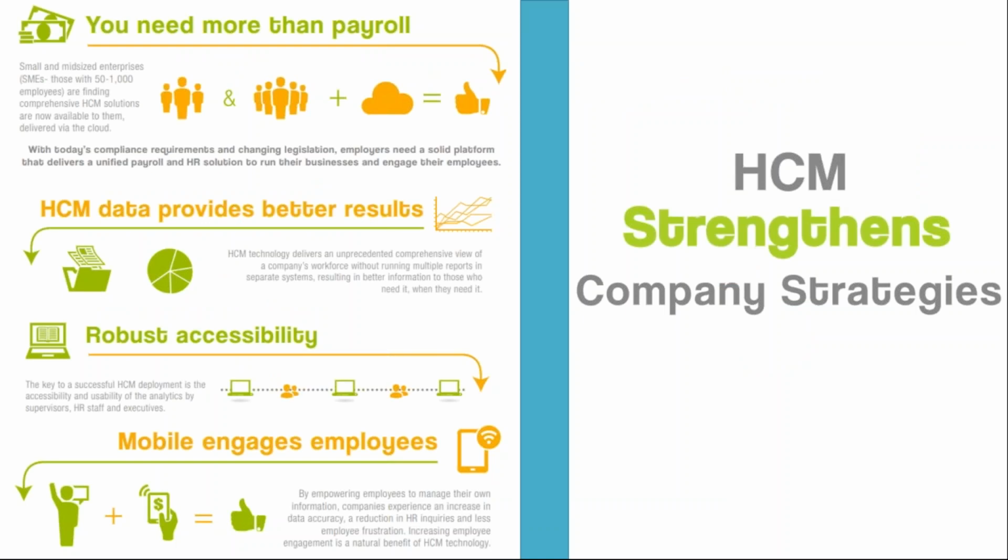So human capital management is strengthening company strategies. Employers that utilize a cloud-based human capital management solution are experiencing faster processing time and reduced support demands, and they're benefiting from that anytime, anywhere accessibility. We're talking through a desktop, a laptop, mobile devices. They're accessing this data anywhere at any time. So these comprehensive HCM solutions are rapidly replacing multiple applications and integrating those business functions.